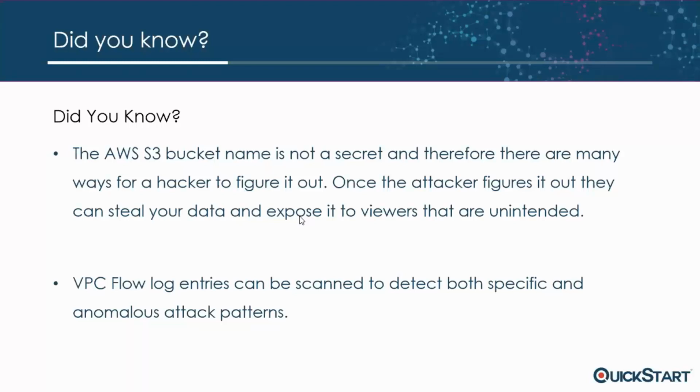Now, this happened to a couple of defense contractors who had National Security Agency information on it in the US. And this happened to some companies as well. I don't remember the companies off the top of my head, but they are large Fortune 100 companies. So we have to be aware that S3 is a huge weakness, and it's an even bigger weakness when we don't have properly trained people dealing with the S3 configs. Also, VPC log entries, we can scan those. If we're not scanning our flow logs, then we are essentially letting the attacker stay in and have a good time searching around.